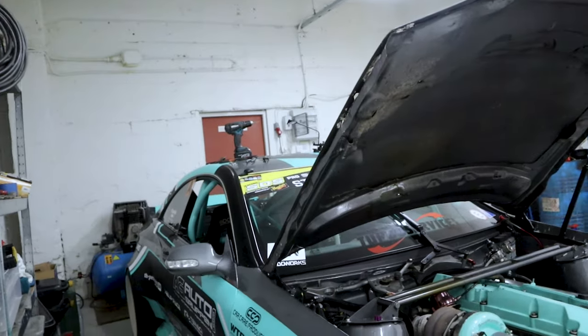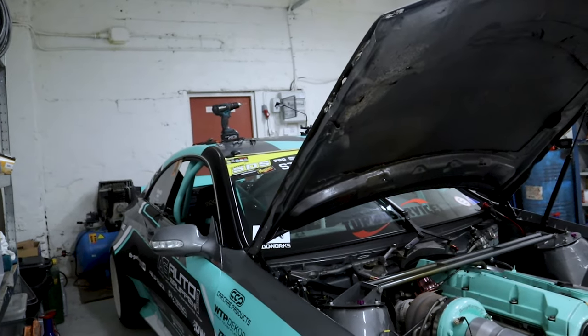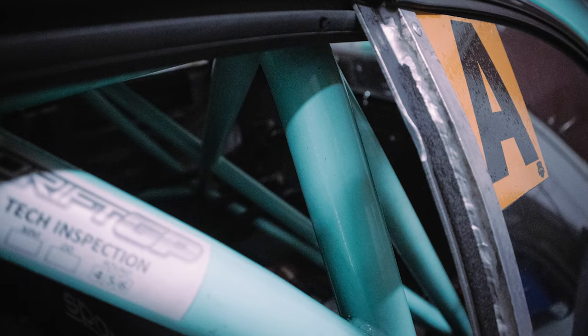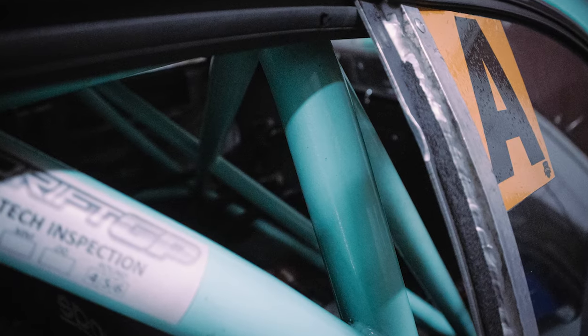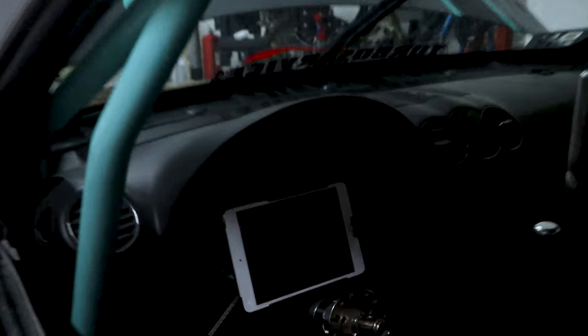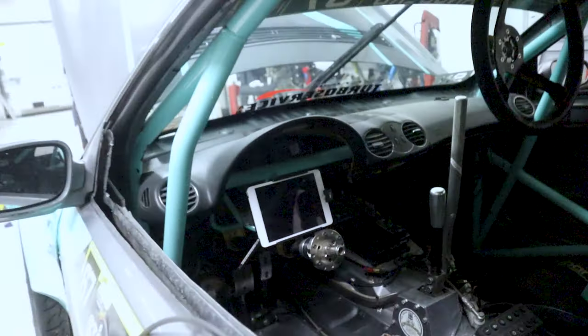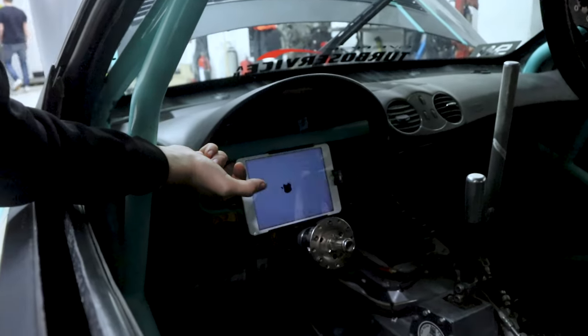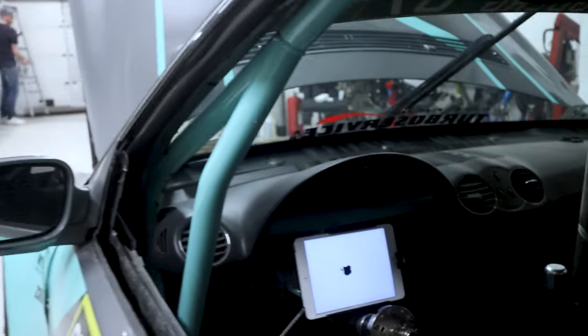Was it easy getting this thing to be drift ready, basically? No, it's not easy. It's so much stuff that it's hard to understand, really. But I like the iPad in. We have all the dash info on that, from the ECU.